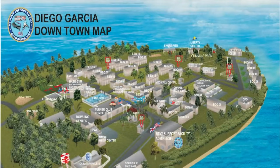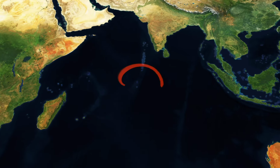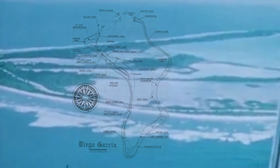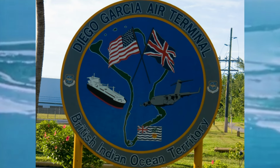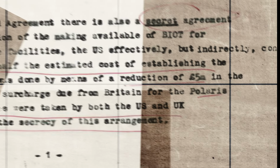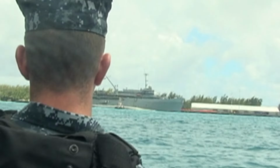And instead of a local community of coconut farmers, this island is now a little slice of America, transplanted into one of the most remote places on Earth. But this weaponized island doesn't even belong to the United States. It's technically British territory that was secretly rented to the US in a covert deal 50 years ago. So what's going on here? What's the deal with this American base on a technically British island? And whatever happened to the thousands of islanders that used to live on this island?